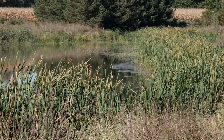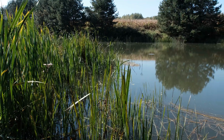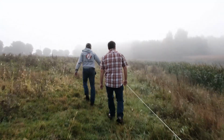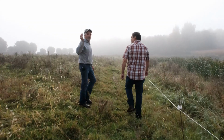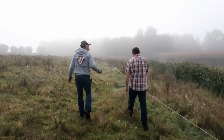But I can't believe the way the cattails came. Is that neat? No, it's really cool. I'm excited. I don't even know why I'm excited, but I'm excited because I know they clean the water. I think I'd like to get cattails started across the mouth of the creek. Okay. If we could, because then it would filter everything coming into the pond.